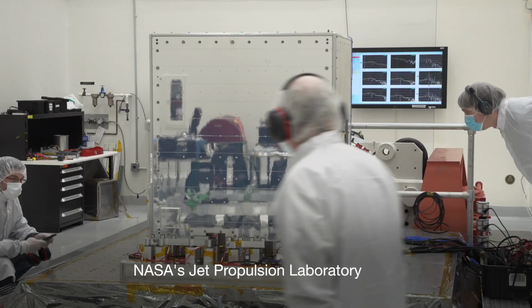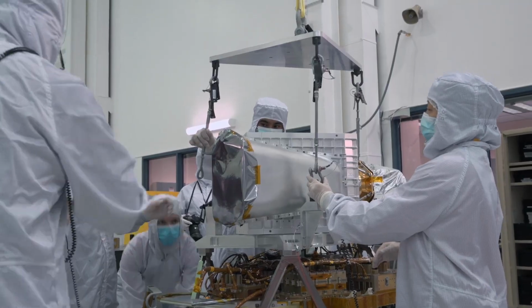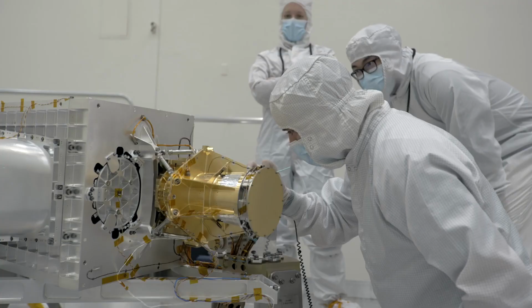This is setting a new benchmark for the quality of this class of instrumentation. This is just extraordinary. It's really a convergence of state-of-the-art technology and state-of-the-art science so that we better understand the climate system and how it's responding to humans.